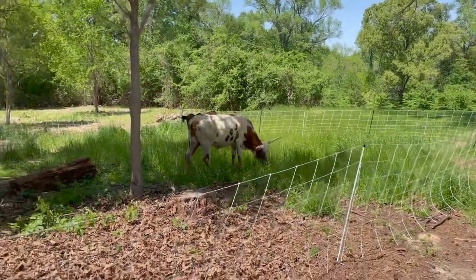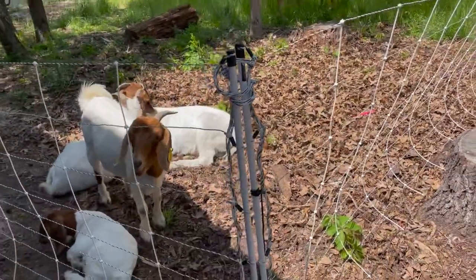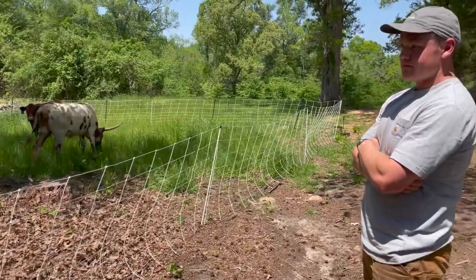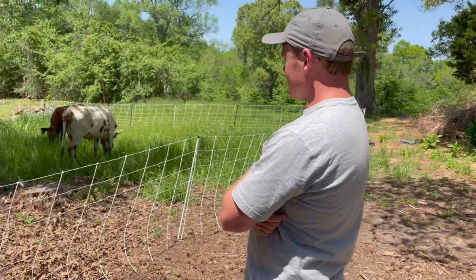Good explanation. Now, why do you have the goats in there with them, and what's their function, and then what happens after the goats? Okay, so the goats are in here with our cattle because cattle want the best stuff.